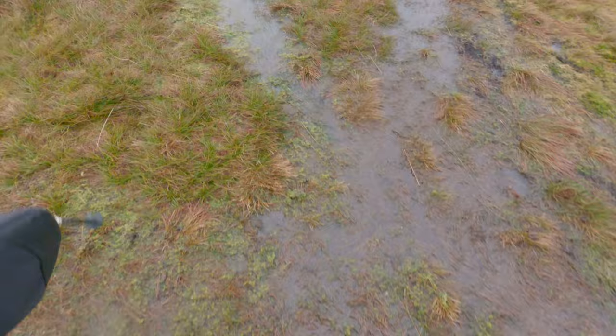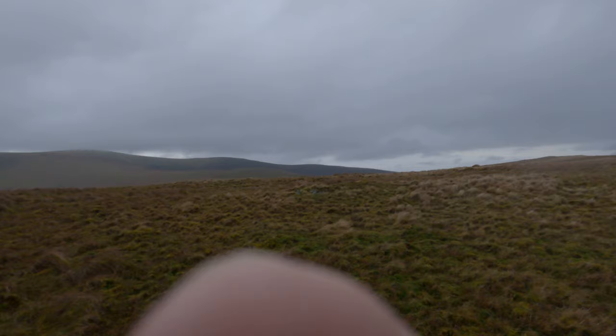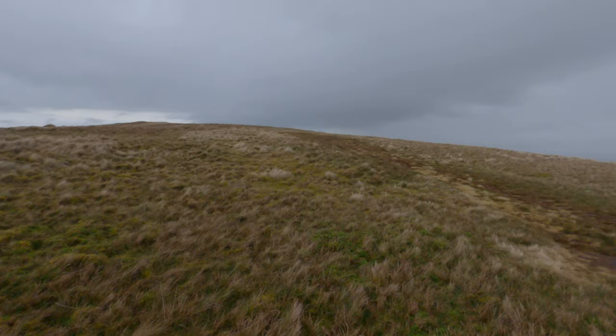Not Blencathra. Blencathra's over there. Bannerdale Crags. Bowscale. As you can see, low-lying cloud. There's no prominent peaks. Get that nice contrast that I want. Right, up here is where I'm headed.